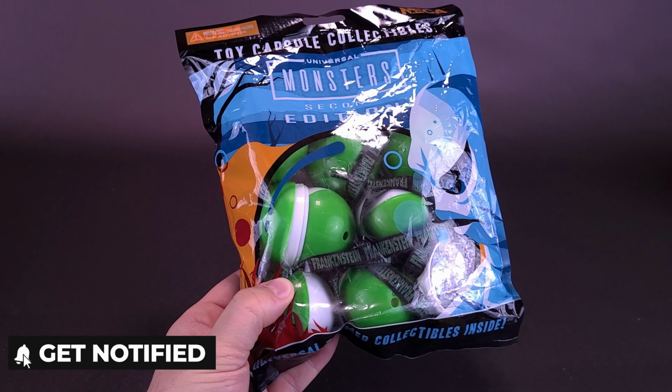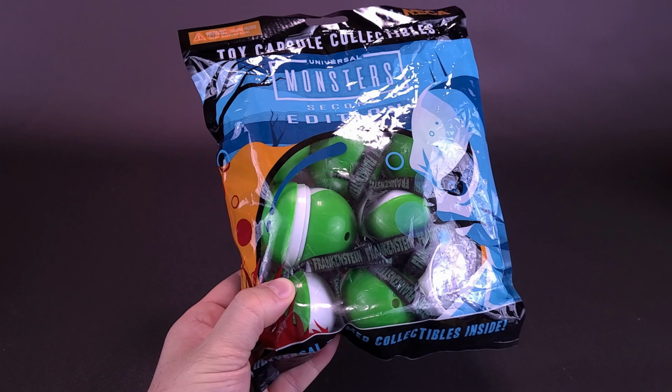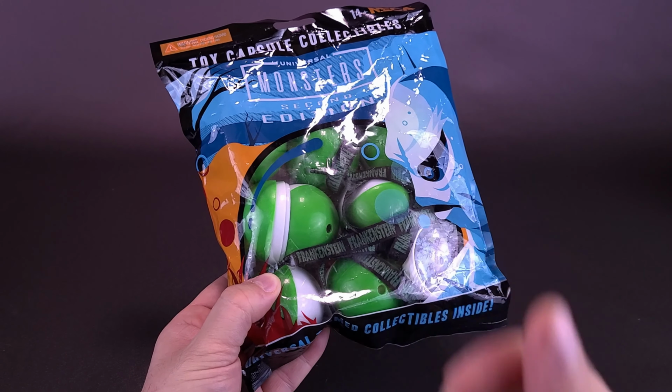I did actually have to pick this up online, as we don't have these kind of things circulating store shelves here in Canada. I ended up having to order this over on eBay. And I'm pretty sure I paid a little bit more of a penny to get a couple of these in my hands.